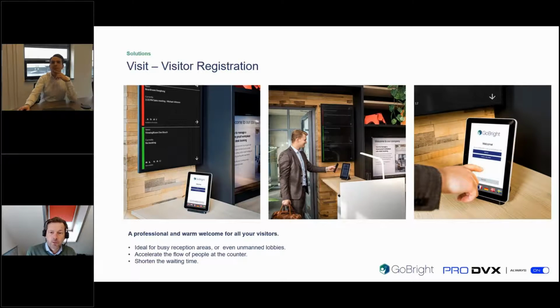That means that next to the invitation from Outlook, they also always get a QR code sent by email from the GoBright solution. And when people come into the reception area, there can be a panel like this, which shows our software solution, of course.